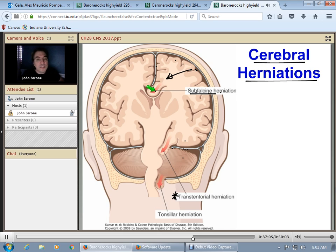When it pushes it this way, this gyrus here is called the cingulate gyrus. This is what can ask you anatomy. The cingulate gyrus, which was over here normally, here's one on this side, one on this side, is now being pushed and forced to go under the falx cerebri. That's what we call a subfalcine herniation. Another name for it is a cingulate gyrus herniation. So know both names because they'll use whichever name you don't know. Cingulate gyrus is going underneath the falx cerebri.